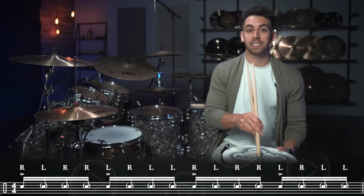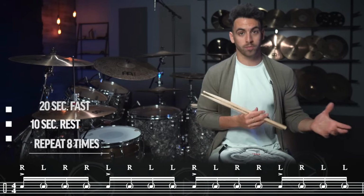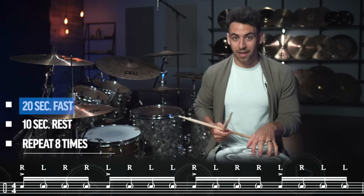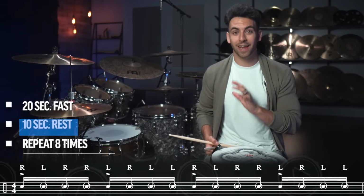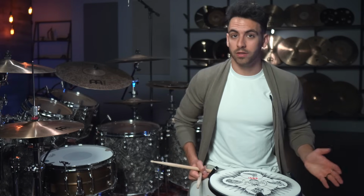So for this exercise, I simply want you to play paradiddles in Tabata form. So what you're gonna be doing is playing paradiddles as fast as you can for 20 seconds, and then a 10-second rest, and then you will keep repeating that for 4 minutes. Now remember, even though we're going as fast as we can, I still want you to have good technique and good form to the best of your ability. So now let's hear a quick example of a paradiddle Tabata.